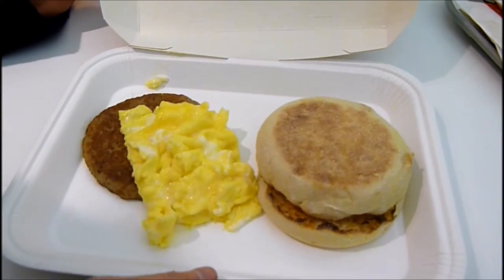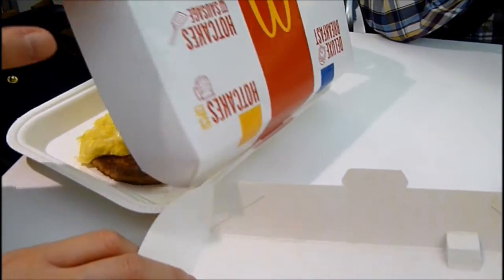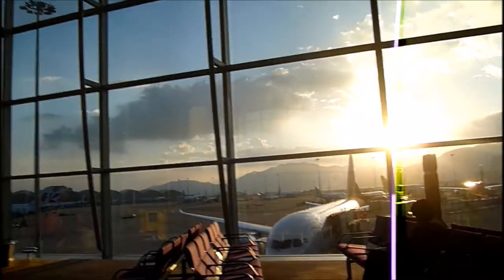This is deluxe. This does not look like the one that I chose. Okay, this is delicious. This is good. Catching a flight to Korea now. Wow, look at that view.